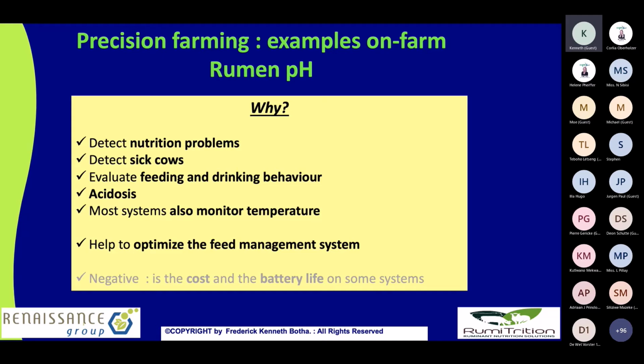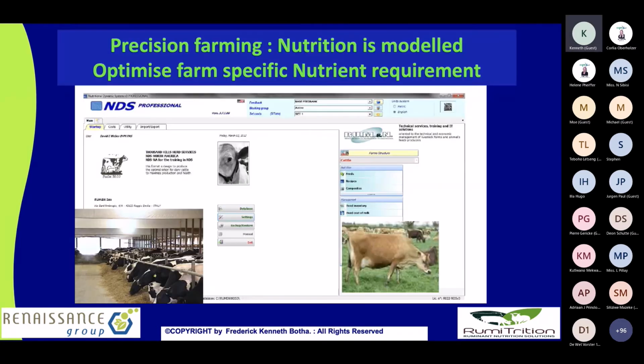It will give us information regarding acidosis and also, as I said, temperature on the animal. And you can see shifts also for a group of animals when we have heat stress in that specific house or a group of animals. So if we talk about applied nutrition, we also use models as nutritionists, and there are many of them available around South Africa.